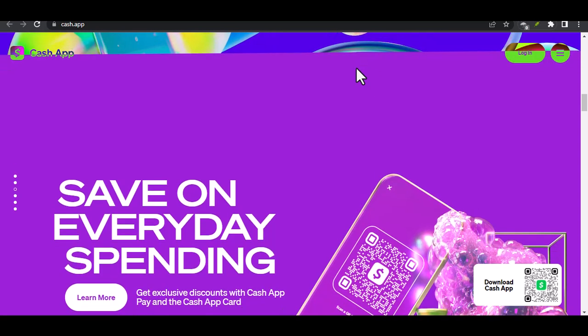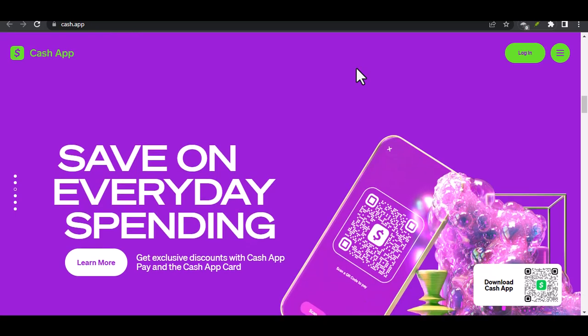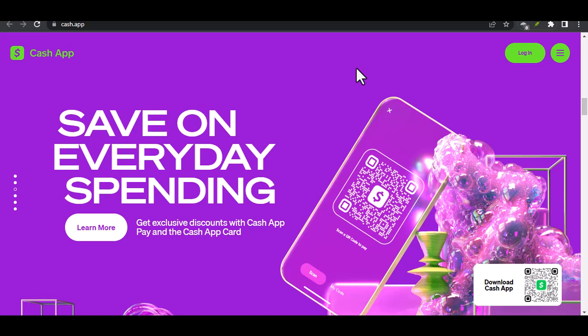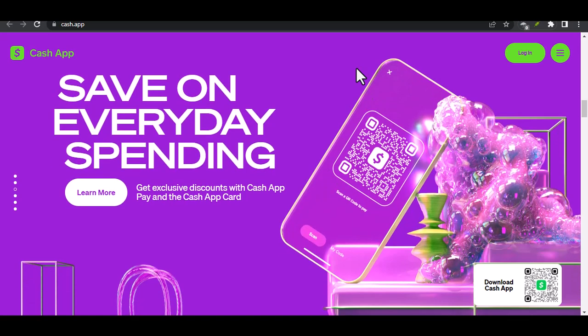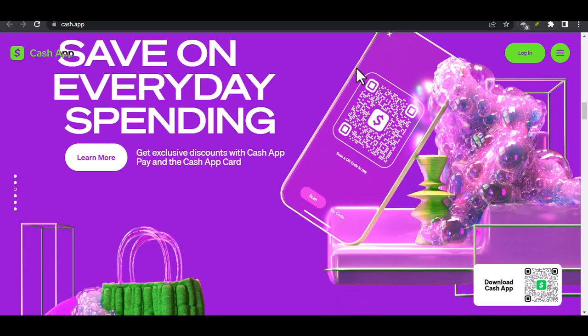Method 5. Online surveys and microtasks. Platforms like Swagbucks and Survey Junkie let you earn money by taking surveys and completing small tasks. It's not a lot per task, but it can add up. Just be aware that these platforms can be time-consuming.